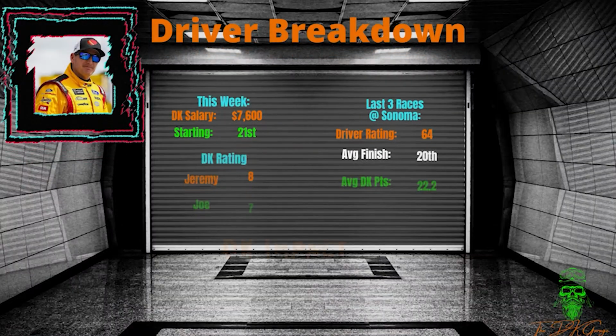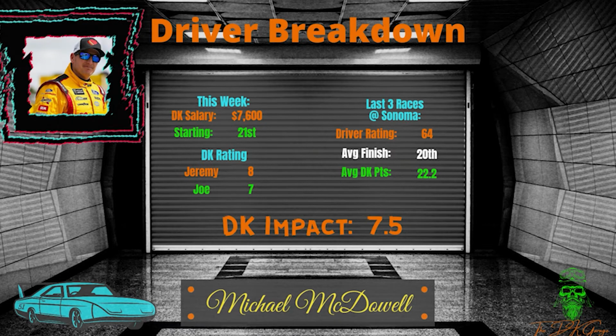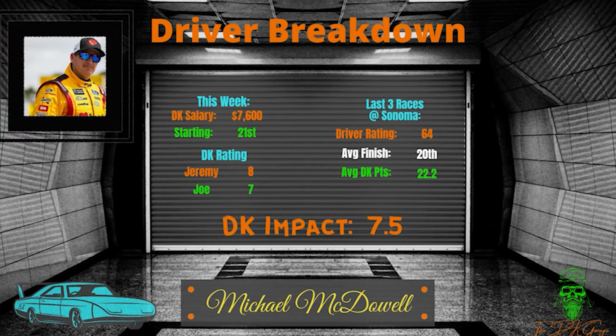Michael McDowell, $7,600, starting 21st. He's another guy that's very interesting. Him and Cole Custer are kind of the same plays. $7,500 for Cole Custer, 23rd.